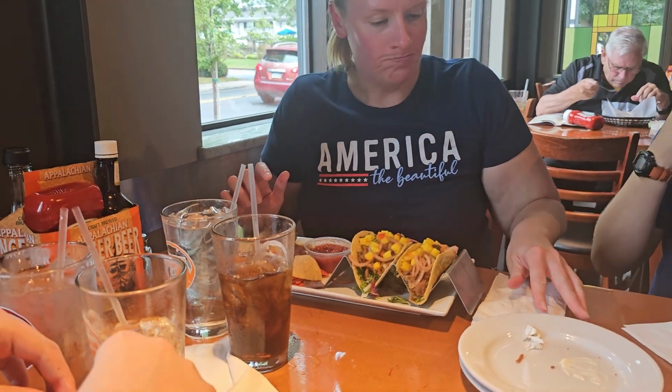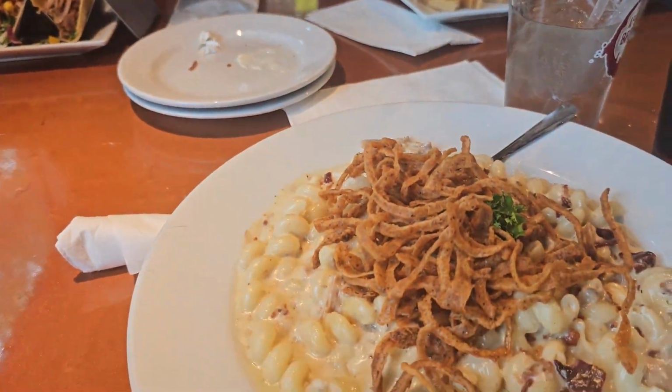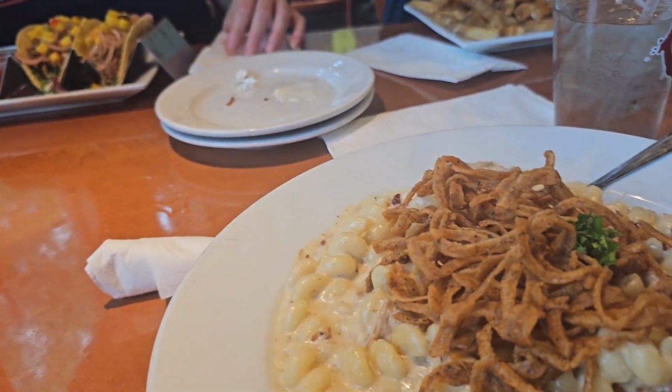That's awesome. I'll show you what I got here. I said I want a really small thing, so they gave me this humongous thing of mac and cheese, crispy fried onions, barbecue sauce, and pulled pork. Now we got to try some of this. Funny thing is I have this little baby spoon. It's not a soup spoon, it's just a baby spoon. Get a little bit of barbecue. It's really creamy and gooey.